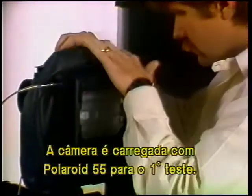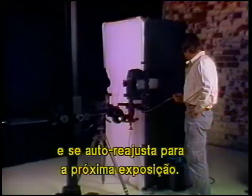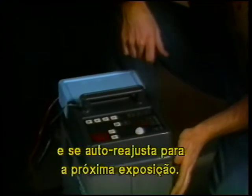The camera is loaded with Polaroid for the first check print. The shutter will remain open while the Pulso power pack automatically fires the strobe three times and then resets itself for the next exposure.